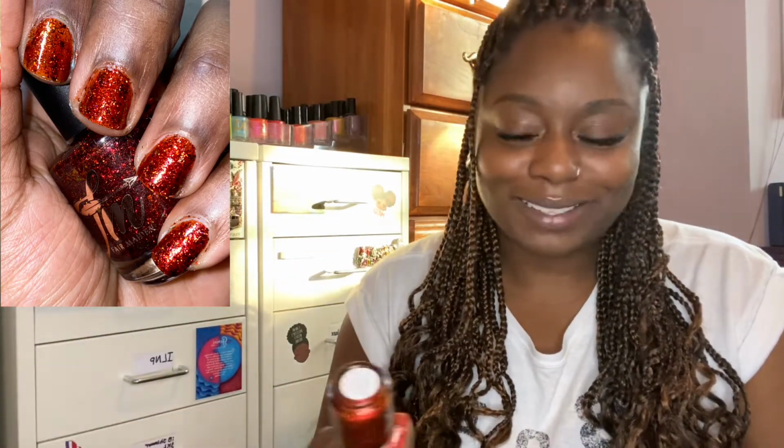I didn't find this one did, but that's fine. I have a black flaky topper, so I could just add that on top if I really want more of the black flakies to come out. But this one is really outstanding. I was going to save it for my Halloween rack, but since I've already worn it, I'm going to save it for my monthly manis. So I really enjoyed this one, and I'm so happy to finally have it in my collection.